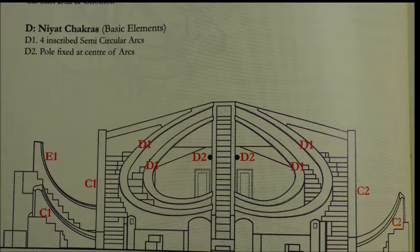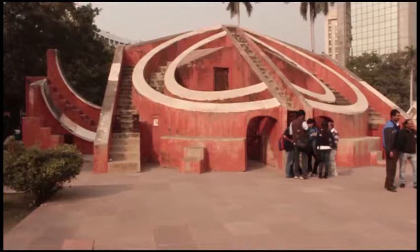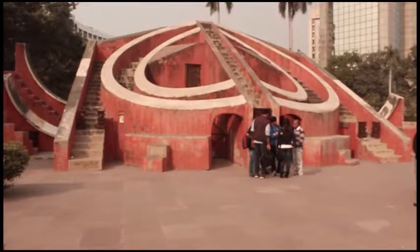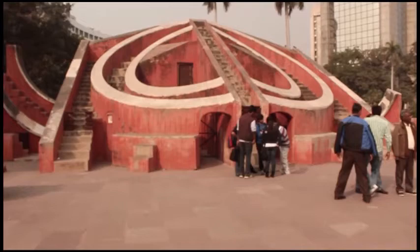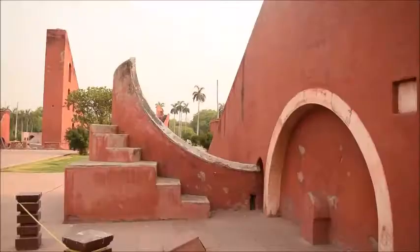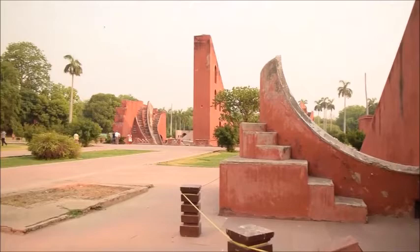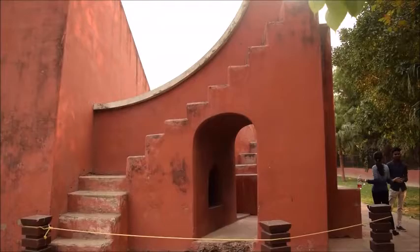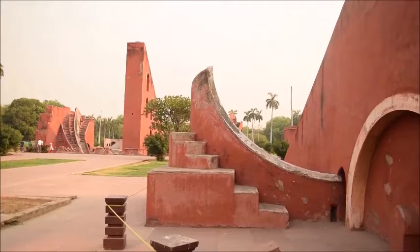Its fourth instrument is the Niyat Chakras, which consist of four semicircular arcs tilted at different angles to the central gnomon and provisioned to fix a central pole. The Niyats are used to read the declination of the sun when it transits the meridian at four different longitudes, two to the west and two to the east of Delhi. To read the sun's declination, one must note the markings on the arcs where the shadow of the pole falls, which is on the west arcs in the morning and east arcs in the evening.